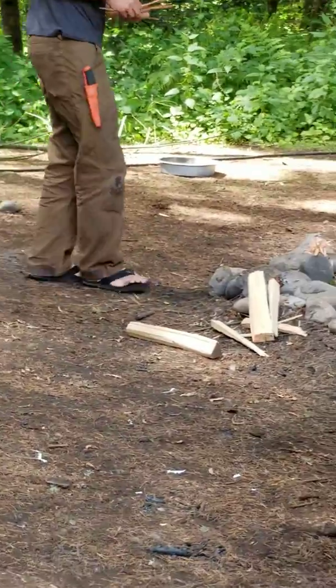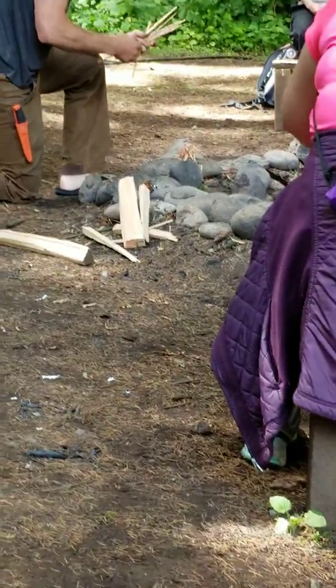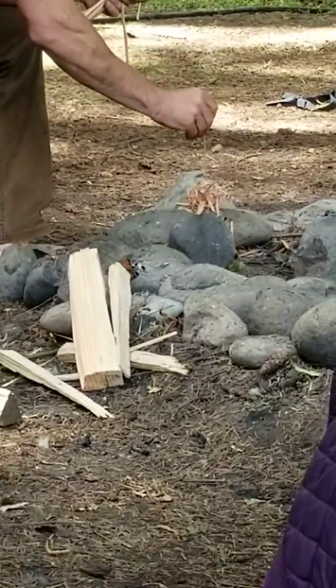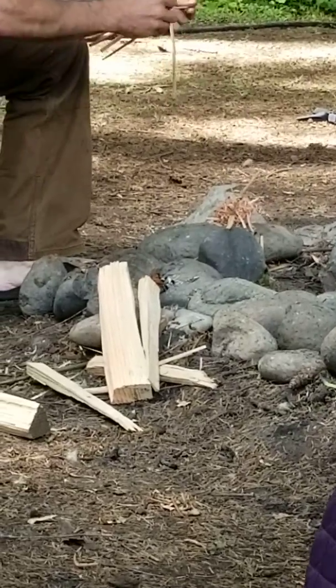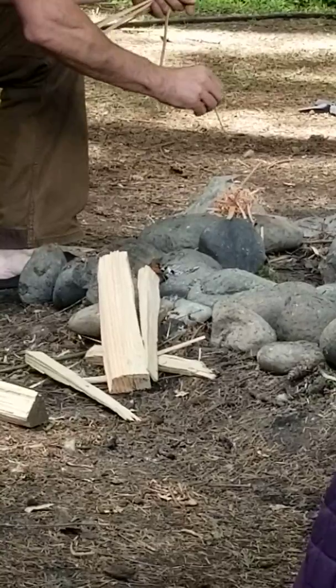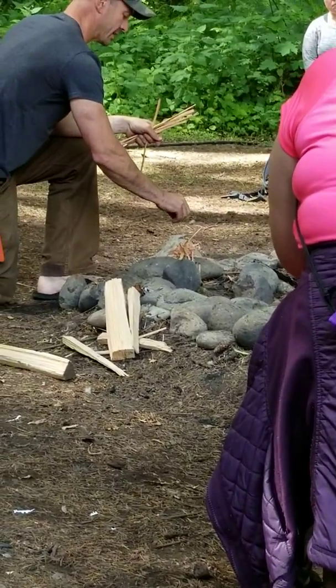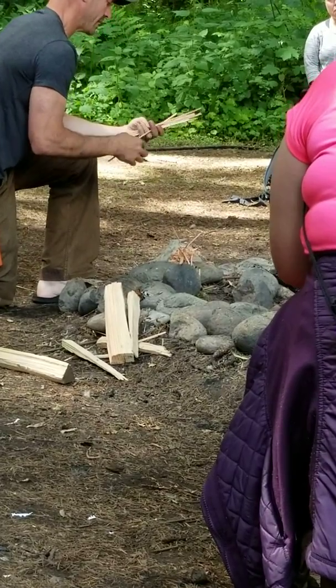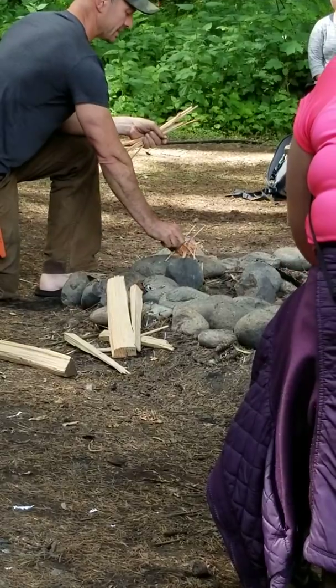And the way I'm going to put this on top is I'm going to kind of pin cushion this here. And the reason I do this, there's lots of ways to do a survival fire or a camping fire. The reason why I would suggest pin cushioning this, if you can, is because if I just lay this on here, these things can fall off.